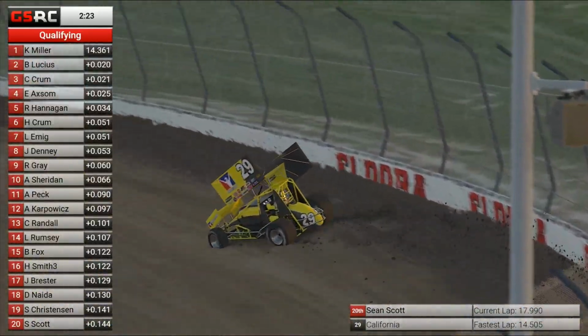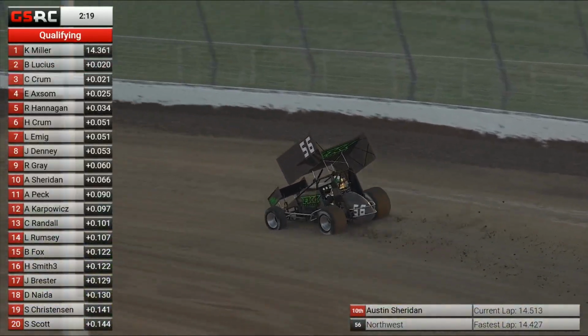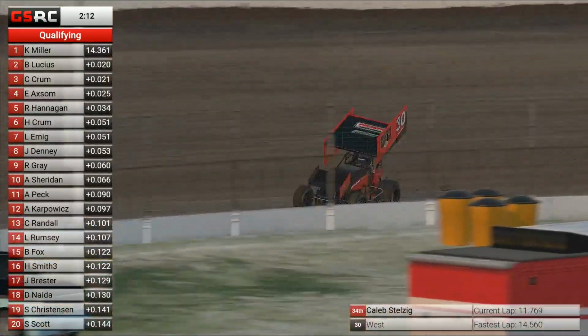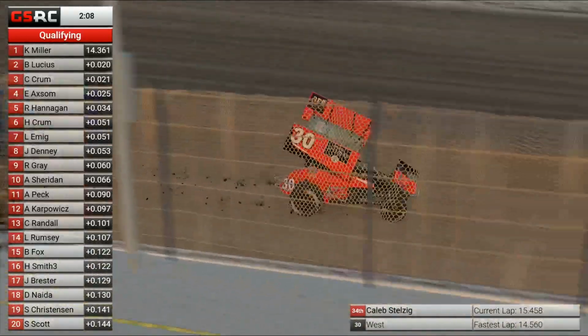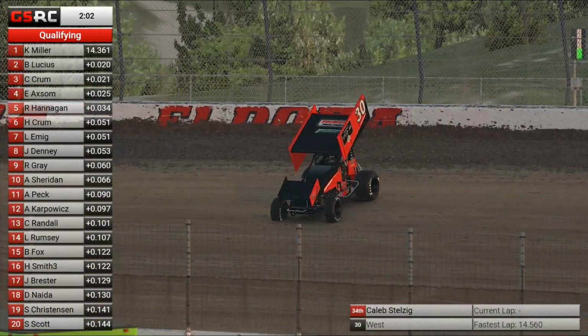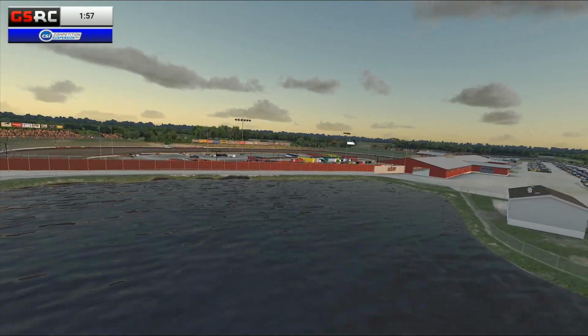Sean Scott, currently 20th. Oh, that's not a good lap for him. 17.9. I believe he's still got another attempt around this race track. Sheridan didn't improve on his final attempt. It was a 14.5, so he will start no higher than 10th. We look back to Caleb Stizet, currently 34th, trying to find an improvement. Not going to find it. Not what he was looking for in that number 30. That is everybody done here in qualifying.